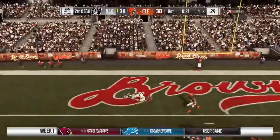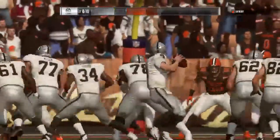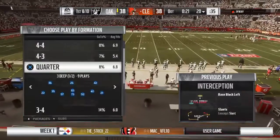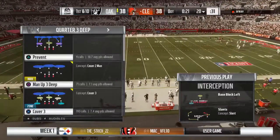Now they'll throw with Carr. Oh, and it's intercepted. Picked up by Brian Bonnie Calhoun. Intended that time for Cooper. So we will see yet another drive in this overtime. For whatever reason, neither team able to finish this game off.